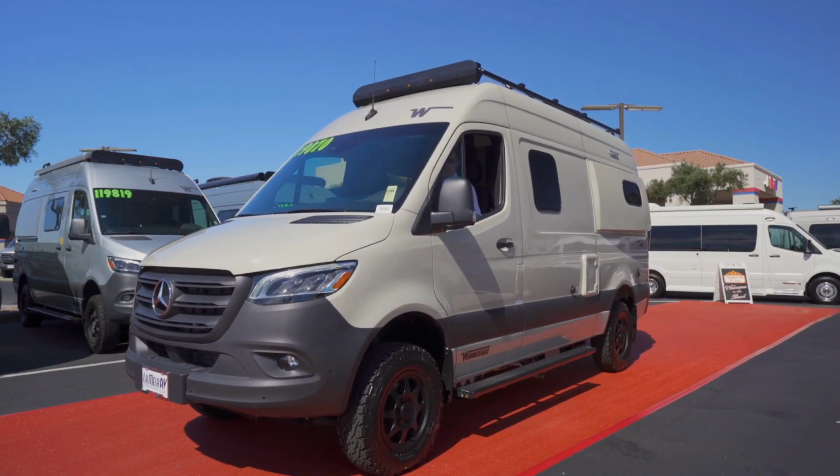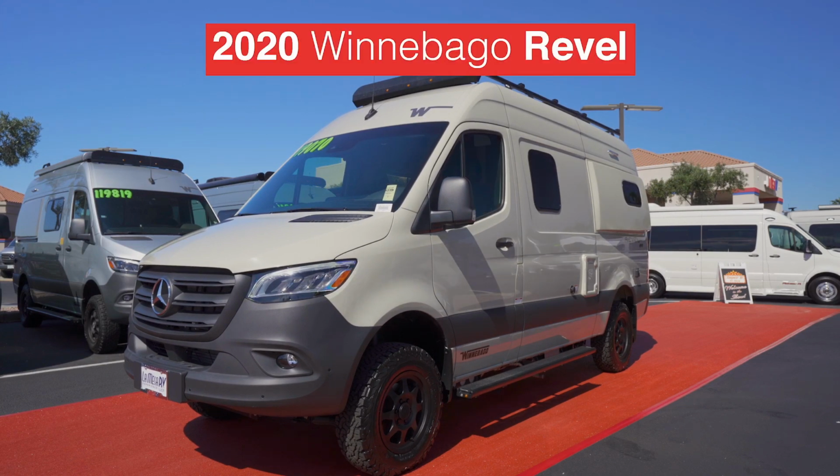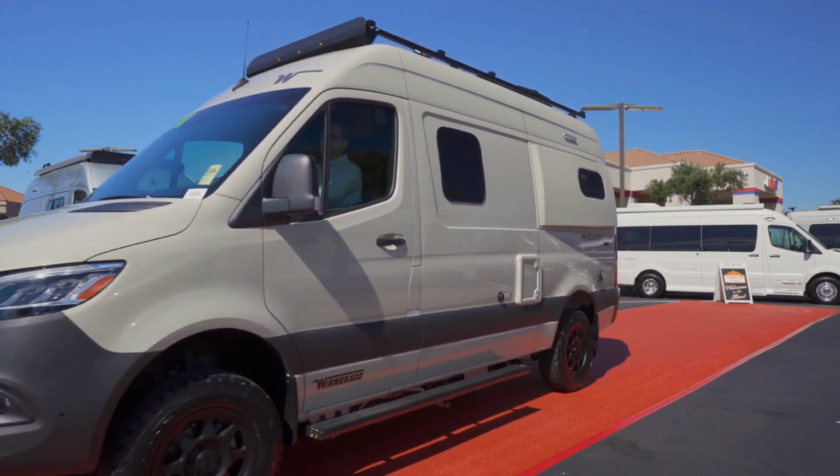And look here, entering your screen right now is the Winnebago Revel. Revel, you look dashing in that pebble gray exterior. I'm just guessing, but I think you like that one.